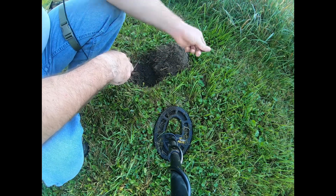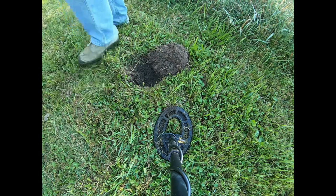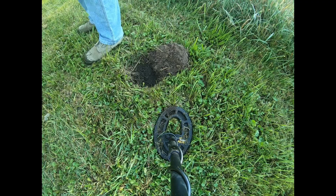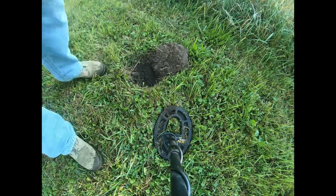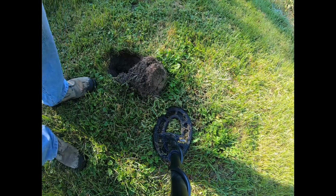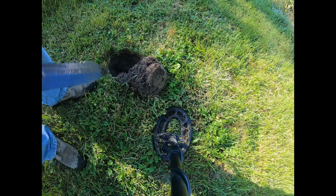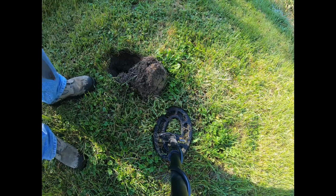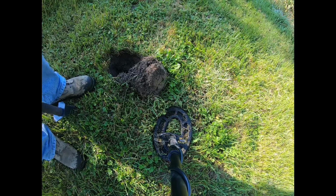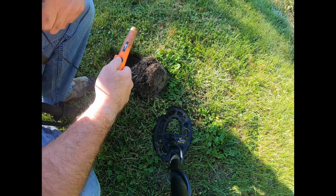Hey, we're on the board. Pull tab. We're on the board for pull tabs. All right. So this one rang in like 34, 60, and then it jumped up to like 89, 92. So I'm gonna see what we can have here. What do we got here? Is it gonna be silver? Is it gonna be a pull tab? Let's find out.